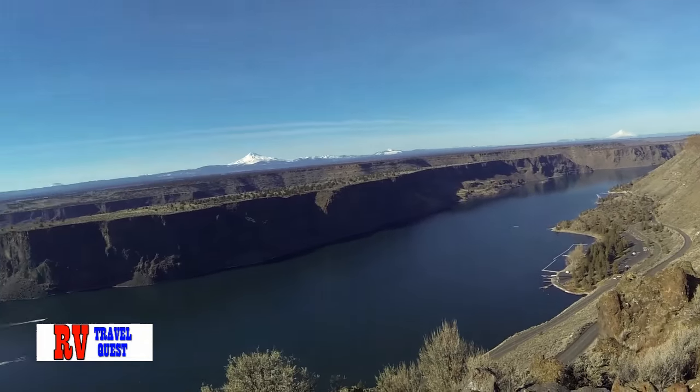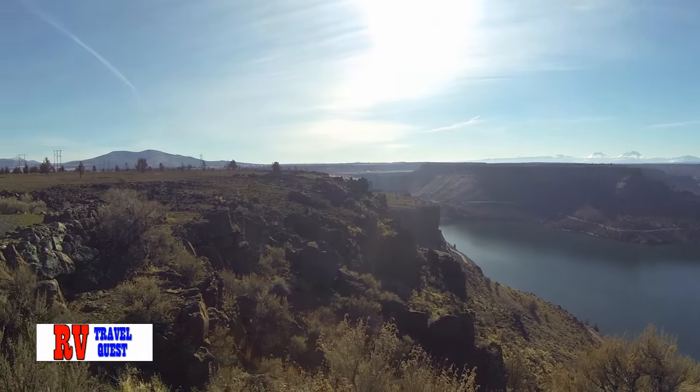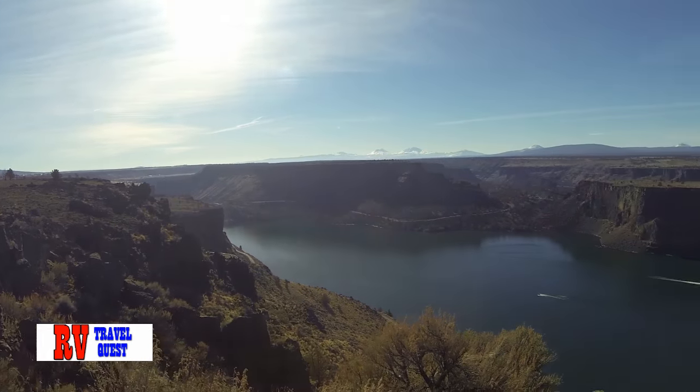And I will show you some close-up pictures of it with the other camera. This is just out of Culver in Central Oregon. And Culver is just a little city with 1,300 people that live in it. Not a whole lot of work there. Sea Swirl used to build boats out of here. Anyway, I'm going to do a closer view with the other camera, but just give you a general idea of how high up we are.